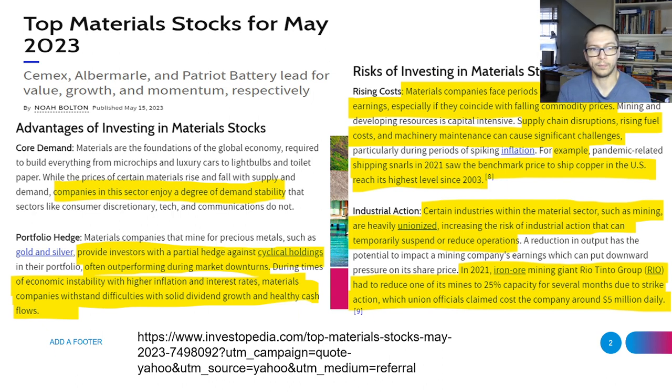We have companies in the sector enjoy a degree of demand stability. So that kind of is in line with that note we had where we see continual annual return of between 3 and 6%. So that kind of checks out there. This is apparently a portfolio hedge. So it provides investors with a partial hedge against cyclical holdings, for example, semiconductors, often outperforming during market downturns.